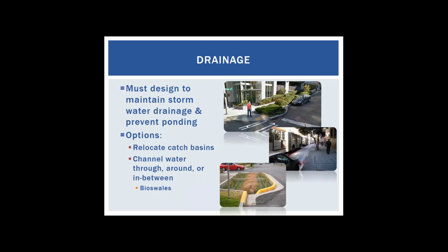Well, one is you can relocate the catch basins. That's going to get very costly real fast, though, and maybe beyond the scope of any budget that you might have to build curb bulb outs. So you're going to want to use other alternatives. You can channel the water through, around, or in between, and you can even use a bioswale. We've got another slide or two where we'll talk about that.